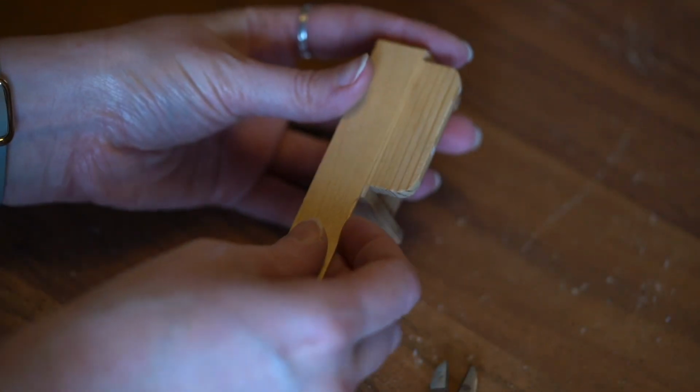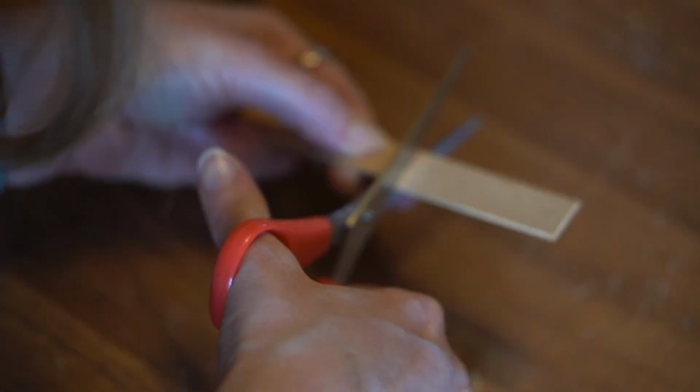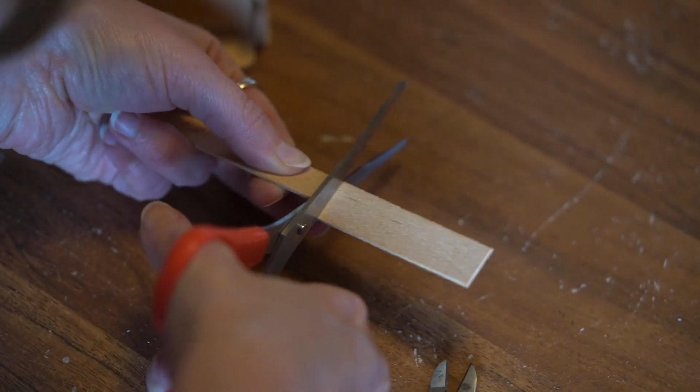So I lined up how big I needed this to be. And I actually used my craft knife to make a little line mark on here before cutting, and then I cut it to size.